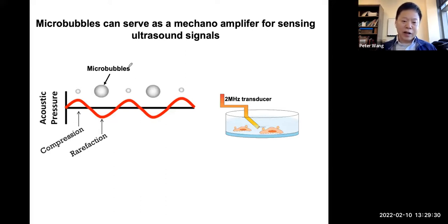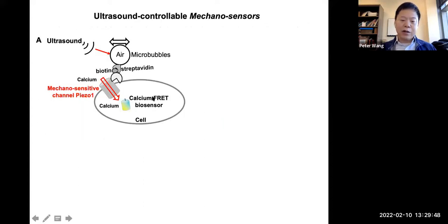So we try to amplify the signal first using microbubbles, because we know whenever the ultrasound pressure comes, a microbubble will shrink, right? And when the ultrasound pressure goes, it will expand. So essentially, ultrasound pressure or wave can cause this microbubble to oscillate in size. So this will provide a very neat system for us. We can coat the microbubble with streptavidin, and then it can bind to biotin on the antibody. And if the antibody is connected to a mechanosensory channel, Piezo1, expressed on the cell, you will have this sensing and amplification system. So the remote ultrasound signal can reach the microbubble, and the microbubble can mechanically vibrate, right? And this mechanical vibration can be translated into the Piezo channel.